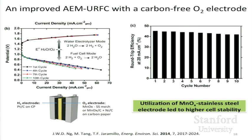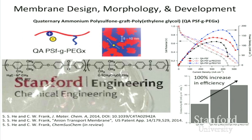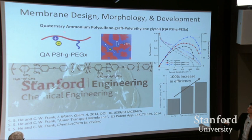We've also been looking into membranes, and this is really the role of my colleague Kurt in this project, of developing block copolymers based on polysulfones, polyethylene glycol, and grafting onto these quaternary ammonium groups. And if you can do this in just the right way, which they've been able to accomplish, you can create these domains of 5 to 10 nanometers where it forms like a water channel that allows anions to be conducted through the membrane. This is a visual photograph of what the membrane looks like. And in fact, these materials that they've been developing are state-of-the-art performance for alkaline membranes that are in the field.